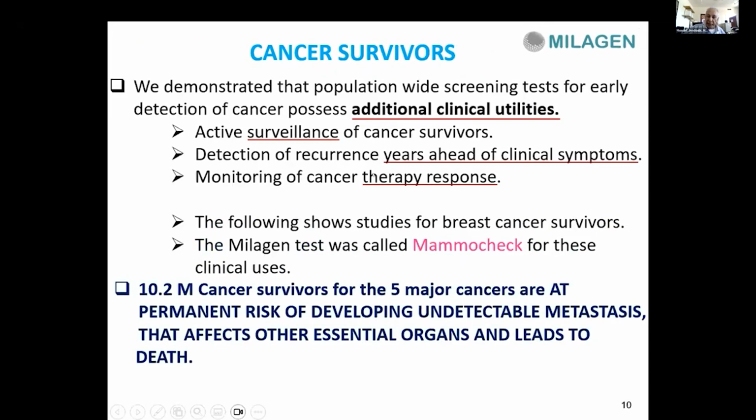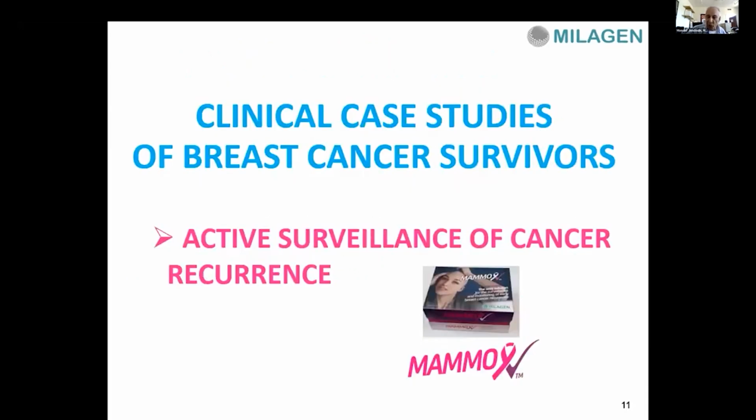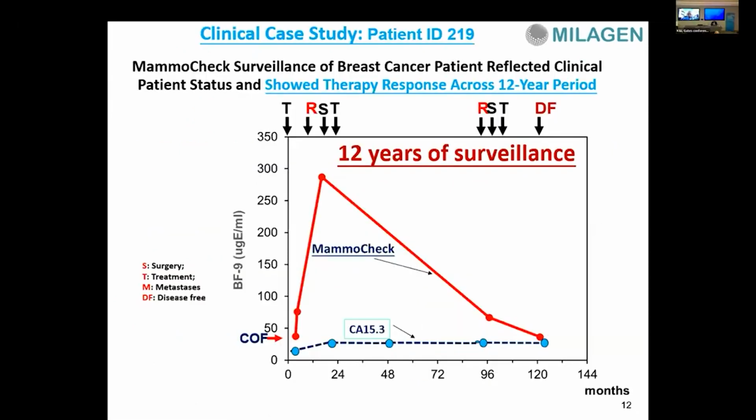So we extended the clinical utility for this product. And for the 4 major cancers, we are basically providing a solution for about 10.2 million cancer survivors. I'm going to share with you just a few slides from the clinical study that we have done for active surveillance of cancer recurrence. In this case, for example, in these patients, you could see that the CA15, which is the marker that is being used clinically very, very frequently. Some of the patients use this up to 37 times per year, which means almost literally once every couple of weeks.